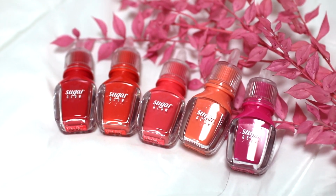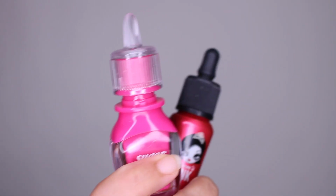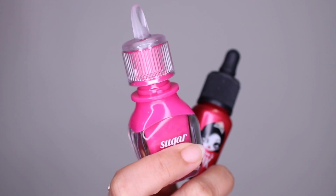There are 5 shades in the new Sugar Glow collection, and these are all supposed to have a glossy textured formula that's not sticky, is long lasting, and makes your lips look luscious. At first, this collection really reminded me of their previous Chok Chok line, the moisturizing tints they came out with about 2 or 3 years ago. I don't remember how long it was, but I got rid of most of them because they were really old, though I still have this one.